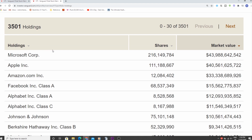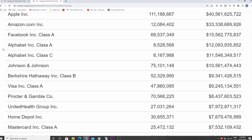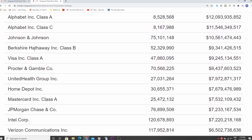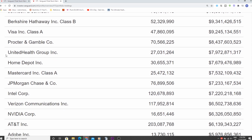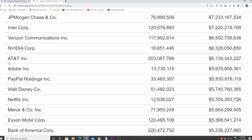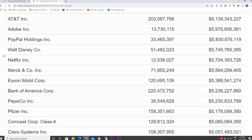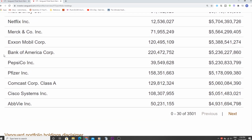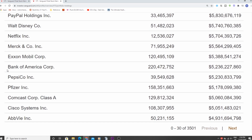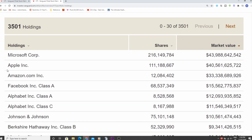So as we can see, this truly does feature some of the best and the biggest companies in the US. We have companies like Microsoft, Apple, Amazon, Facebook, Google, Johnson & Johnson, Berkshire, Visa, Procter & Gamble, Home Depot, MasterCard, and you can see the list just really goes on. Nvidia, AT&T, Adobe, PayPal, all these are really big companies that you don't even have to be an investor to actually know, because they're just big, well-known companies that make up the entire US stock market. And VTI really does a good job of holding the best ones, and over time these ones have been proven to actually increase in value.